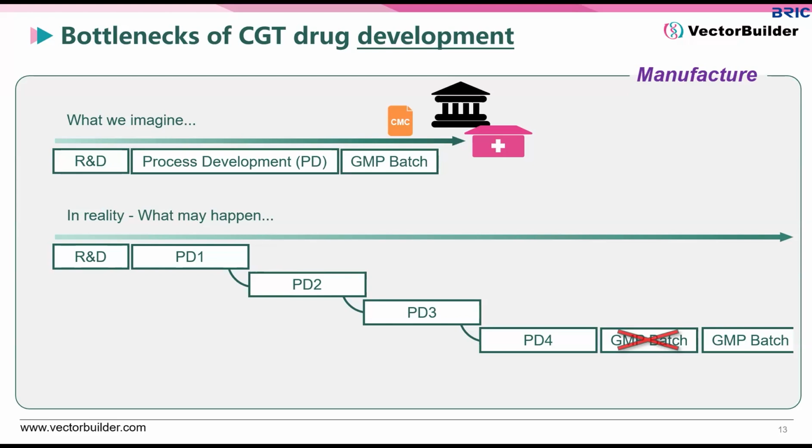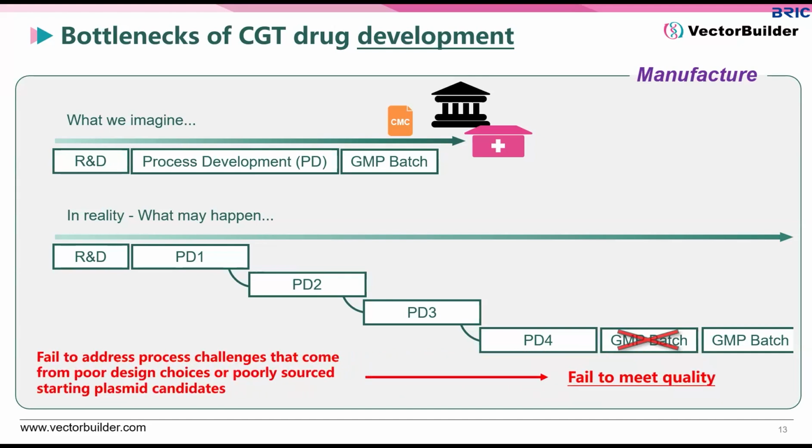But in reality, what might actually happen is you would have a period of research and development, again, across the same timeline, but then realize that during process development, you might have certain hurdles or certain issues. And therefore, you need to stagger your process development workflow. This means you add layers of your process development. So as you can see, PD1, PD2, PD3, process development workflow 1, process development workflow 2, etc. This is often missed by a lot of our clients, where yes, it costs a little bit more money to do that at that stage.